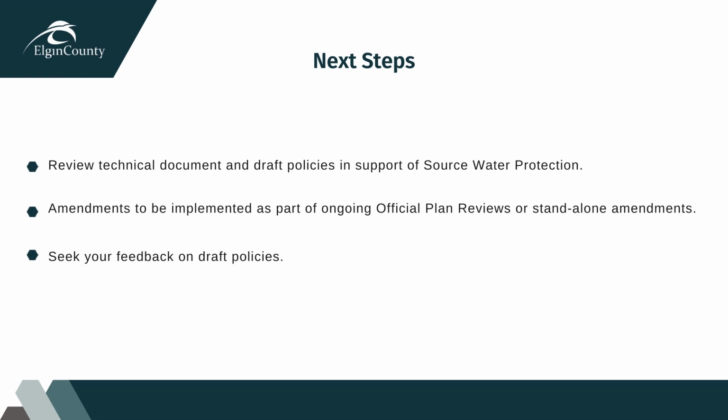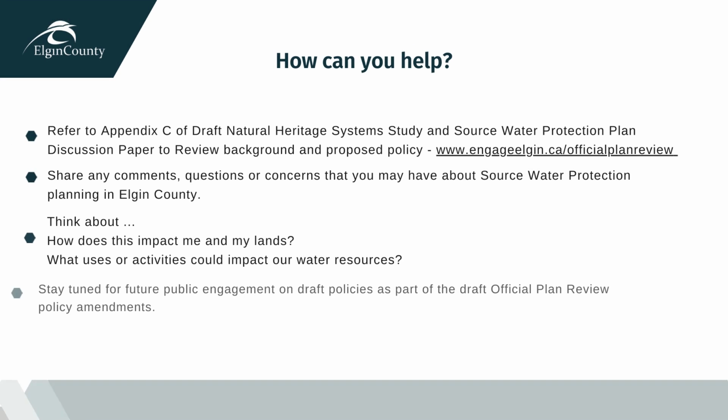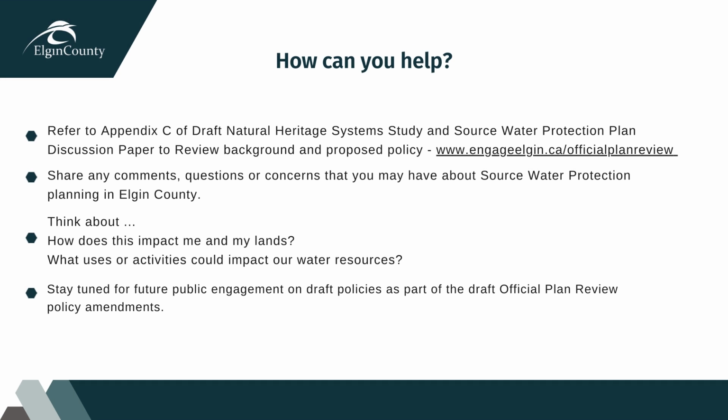For the next steps, we ask you to review the technical information and the proposed policy and provide your feedback. These amendments will be implemented either as part of the county's official plan review process or as standalone amendments. So, how can you help?